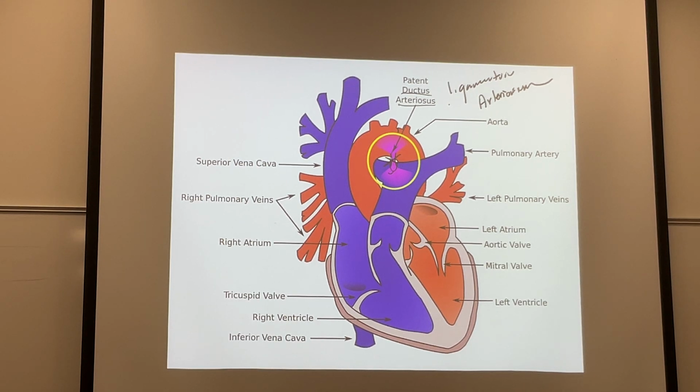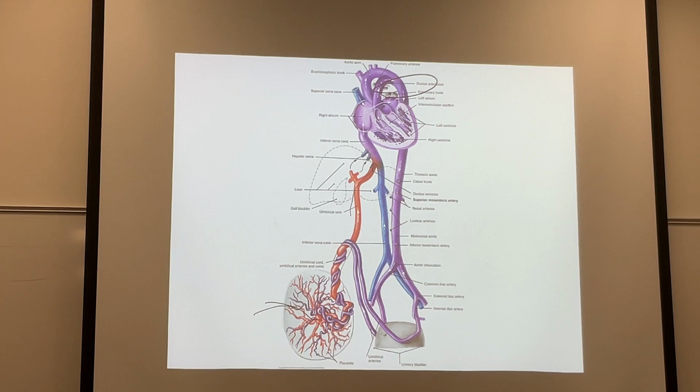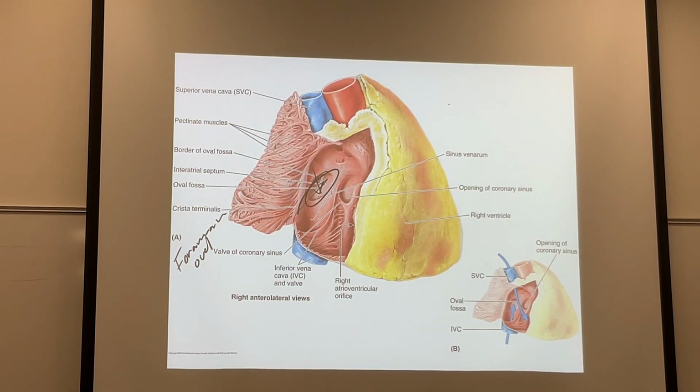What's the original name for the foramen ovale? Foramen ovale. Okay. Any questions so far?